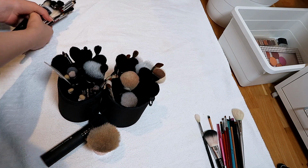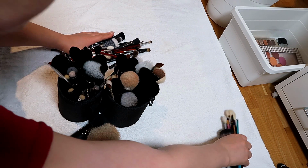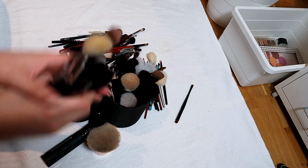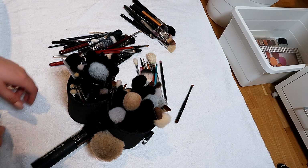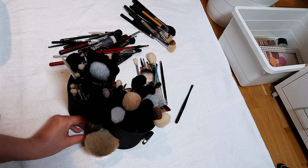I have 2 very full sort of brush canisters here. I'm keeping these, and then I'm getting rid of these brushes, and also these brushes, and these brushes. I feel like I did a decent job. It's not amazing, but I feel like I could have done worse, so you know.